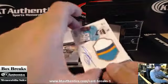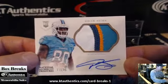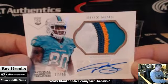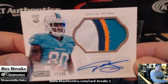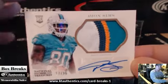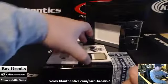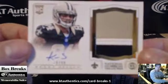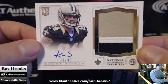And wow, this is actually really nice too. Look at this. Dion Sims, 17 of 25. There's like four colors. Dion Sims. Going to Dolphins. Going to All Sports. And for the Saints, 19 of 49. Going to All Sports again. The All Sports box. Kenny Stills, 19 of 49. Three color.